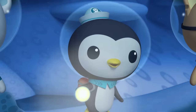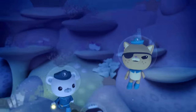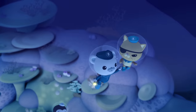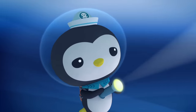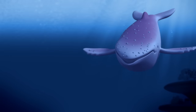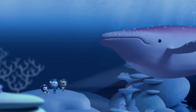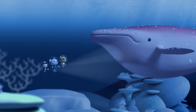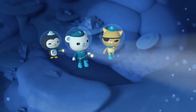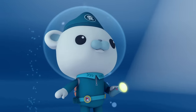The ghost whale. I knew it was some kind of trick. Come here, you... Steady on, Kwazii. We still don't know what we're dealing with here. It's coming back. What? Haven't you ever seen a whale with a sunburn before? This may be another ghost trick. Or this may not be a ghost at all.